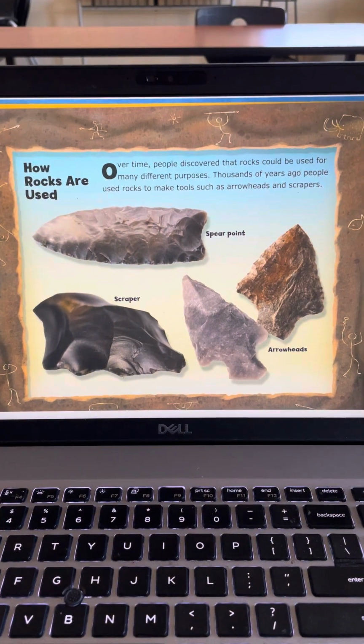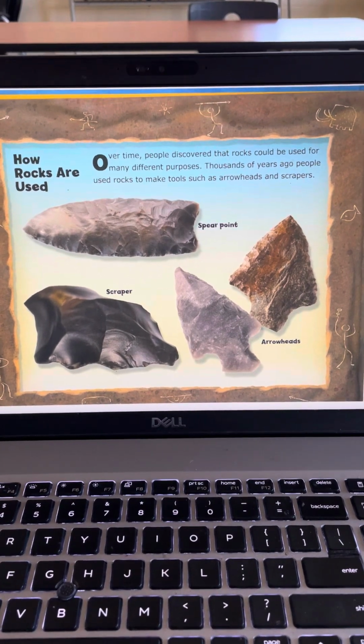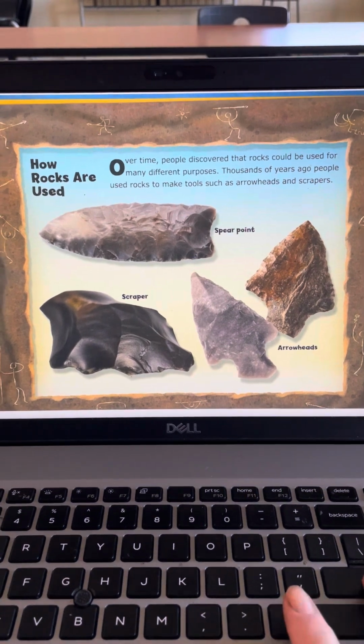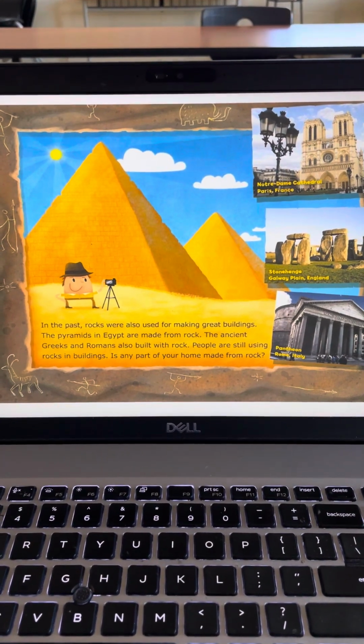How rocks are used. Over time, people discovered that rocks could be used for many different purposes. Thousands of years ago, people used rocks to make tools such as arrowheads and scrapers. In the past, rocks were also used for making great buildings.